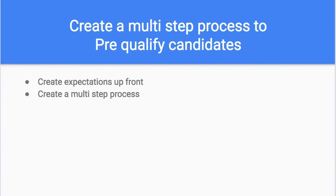So the first step is to create a multi-step process that pre-qualifies your candidate. In my company, we create expectations up front through either an online or in print job description that describes the job, the position's responsibilities, as well as the pay range. And then we create a multi-step process that the candidate must navigate through, such as opening several emails, submitting a DMV driver's report at a certain date and time, and many other functions.